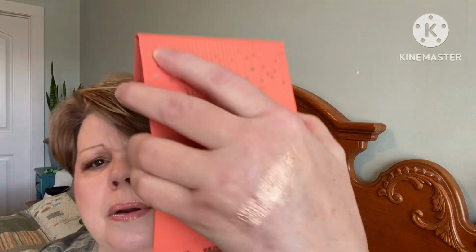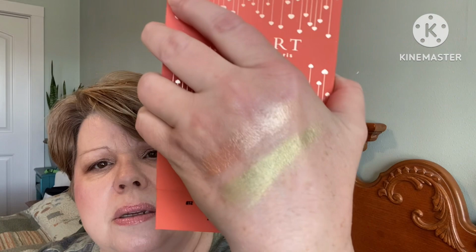Very pretty. We have that pop of peach shimmer. Even that pop of green, we all know green's my favorite color. I mean, just look at those. Just a gorgeous palette. And I do look forward to using that too.